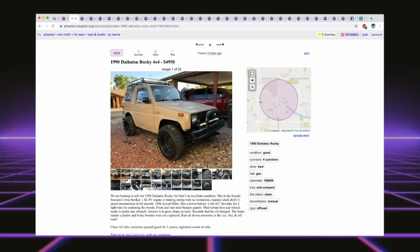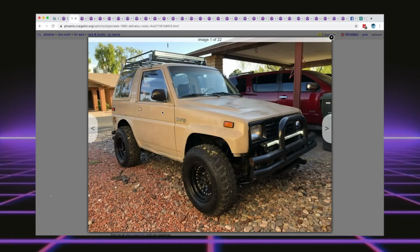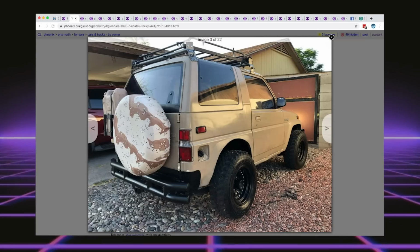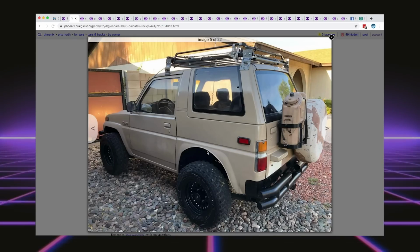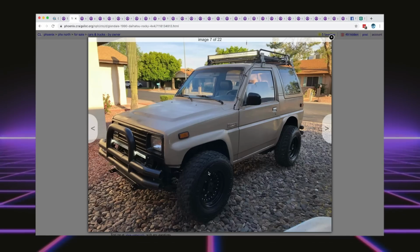This one's in Phoenix, about 5 grand. This one looks like it's been modified slightly. I like the color. I don't really dig the camo on the back, but it's pretty cool. I'd totally rock a car like this. This seems like it would be a fun off-road toy.